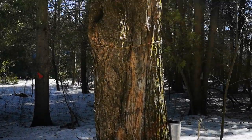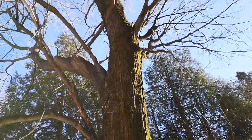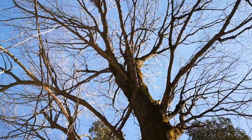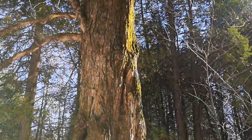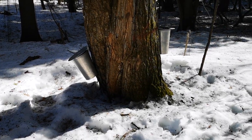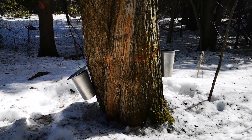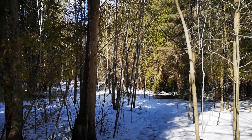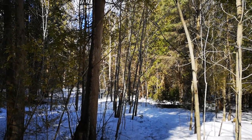So I think this one, it goes without saying that this would be my grandfather's tree. This is the first one I'm officially naming after Grandpapa Vallée. Patricien Vallée, this one is for you. It'll always be yours. That's number 19. Heading back home now, moving on to 20, 21, 22, and 23.